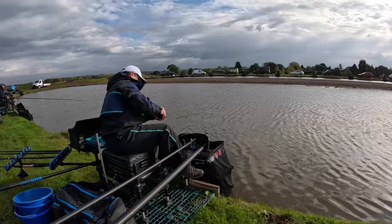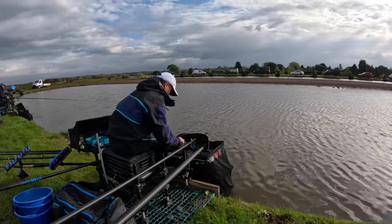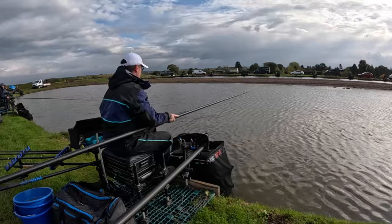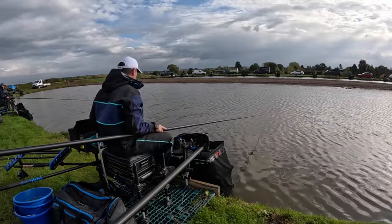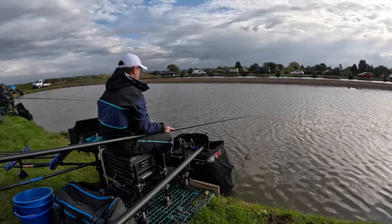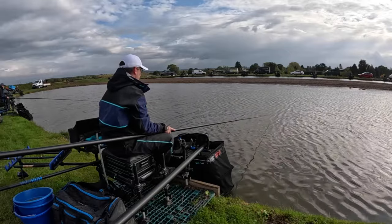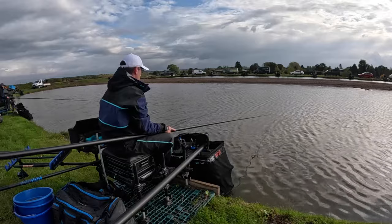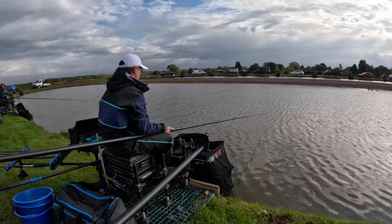Also, thanks to MAP Marston Fields Fishery for hosting and putting on the event. So well done, guys. If you haven't fished here before, get yourselves down and give it a go. Absolutely brilliant. Lots of work is being done, it's really developing now, and it's a great place. So, like I say, get yourself down there and have a fish. So let's get into the match.